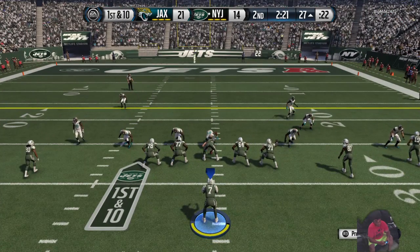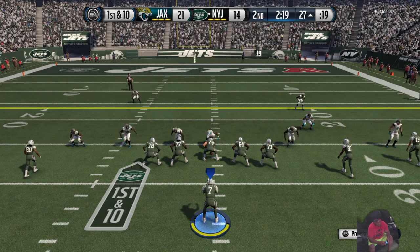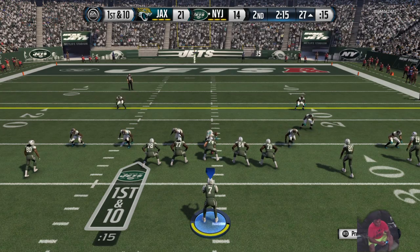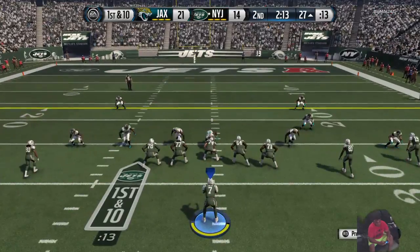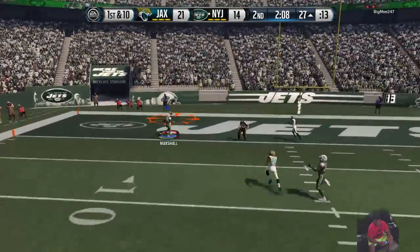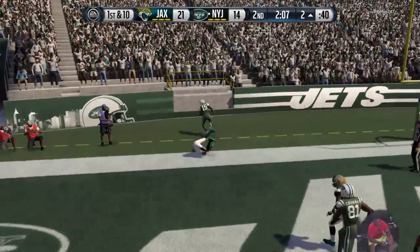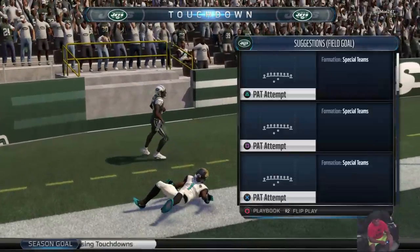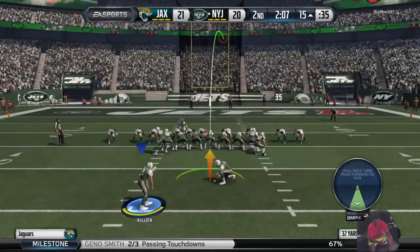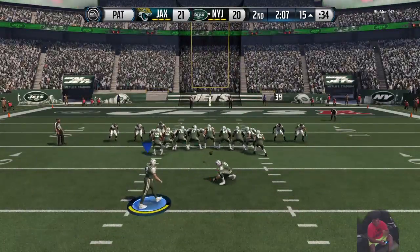Look out. They're changing the play to take advantage of something they see on the defensive side. Smith standing back in the shotgun, ready for the snap. Jets in for the score. Marshall's caught his first touchdown of the season. Nice throw by the quarterback that time. Put it right on the money.